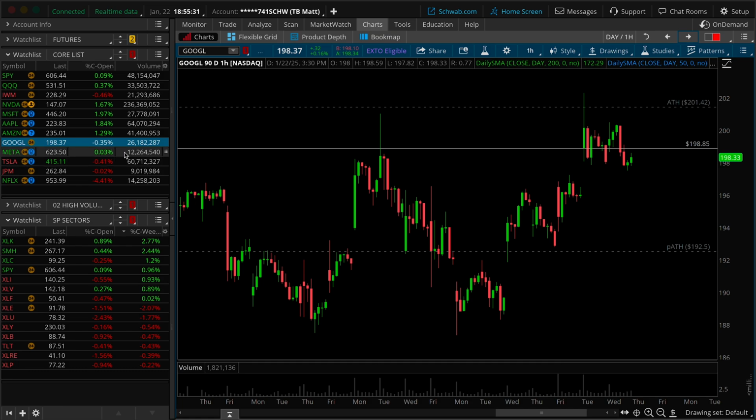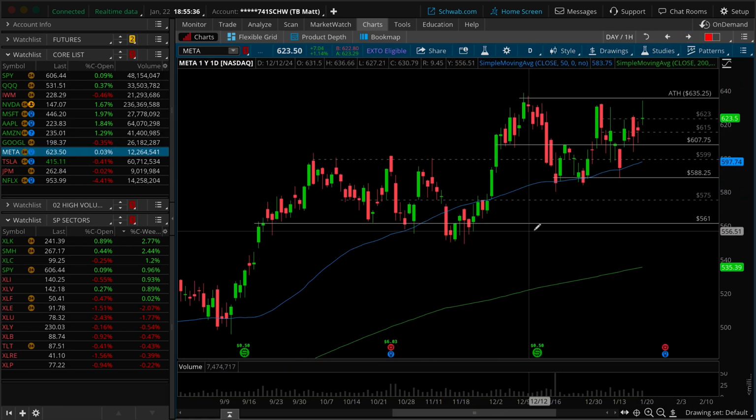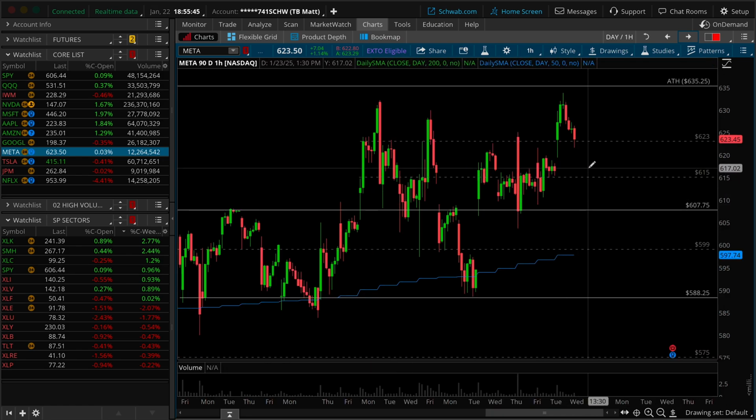All right, so that's Google. Next up, we've got the metaverse. Let's go back here and let's reset this to a daily time frame chart. Metaverse is showing us what? Target hit, all-time high, all set there. Not the best close here, and I think Zuckerberg's under some fire when it comes to those wandering eyes.